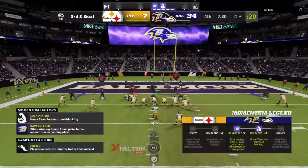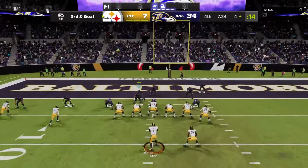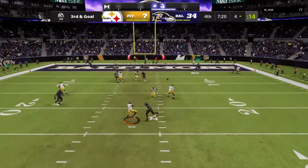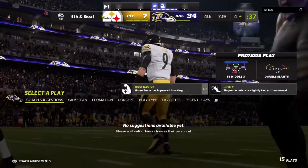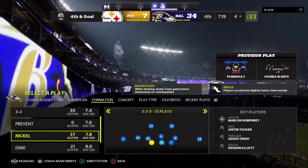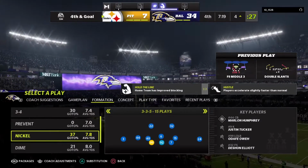3rd and goal, trying to make that scoreboard at least a little more respectable. Looking to throw. Escaping the pressure right. To the goal line, but it's incomplete. So it's been a long drive. They've held the ball for quite a while. Now what do you do here? Well, to me, at this stage, after this drive, this close to the goal line, 3 points would be a letdown. I'm going for it here.